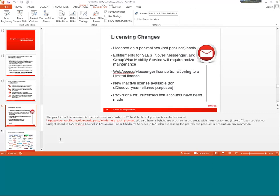With GroupWise 2014, we're also introducing a new license. Apart from the full license or the limited license that you could purchase with GroupWise, you can now purchase an inactive license. This is particularly useful to those organizations who, after an employee leaves, need to continue to keep that mailbox around for e-discovery, compliance, or archive reasons. You'll now be able to purchase licenses explicitly for that use.